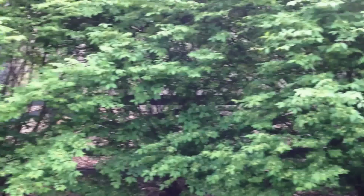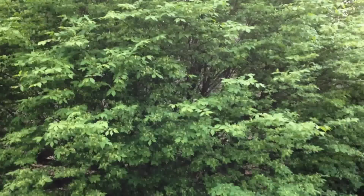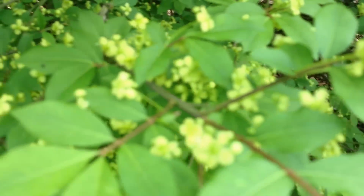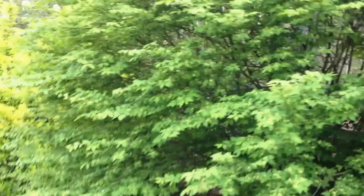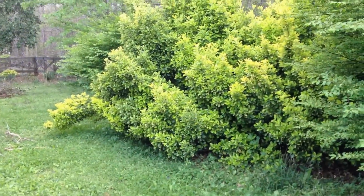If you do not have a burning bush and you are in a deciduous area, this is a plant that you must have. It has a very small spring flower that smells really, really well. And in the summertime, it is green. In the fall, it turns fire red. It is an absolutely wonderful plant. I have two very large ones, three very large ones right here, and then two on the other side of the euonymus.